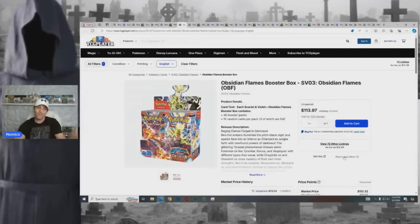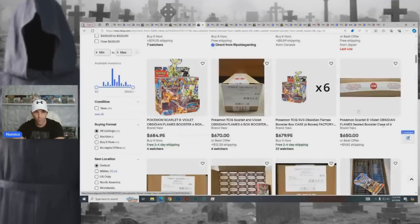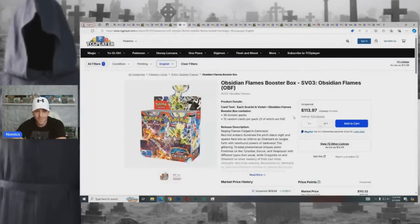Obsidian Flames. In my opinion, it's weaker than base set. This is one of the weakest sets in the whole era, but it's got a Charizard, and that's what people still go for to this day. $113.97 on TCG Player. It's $650 a case. On eBay, it's even more per case. As I said before, Johto Collectibles still has it for $625, which is a great pickup, but Obsidian Flames, all right? I don't own a lot of it. I'm not picking up more. I don't exactly know what the future could hold.